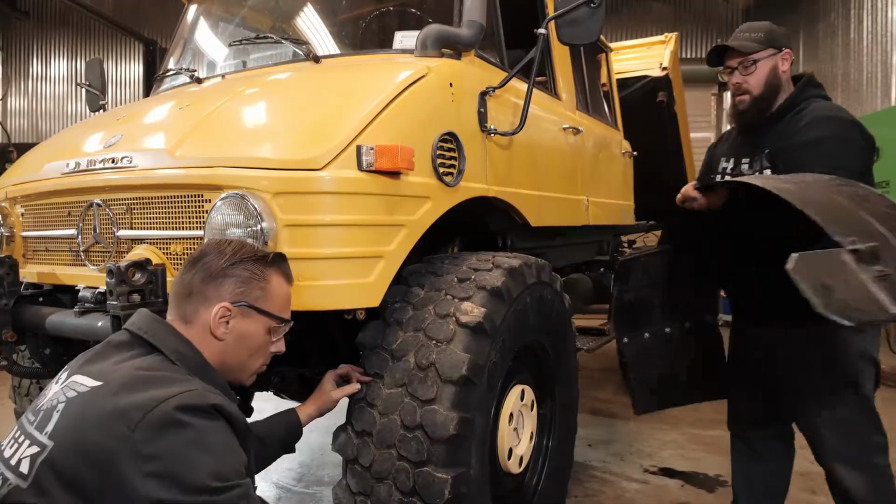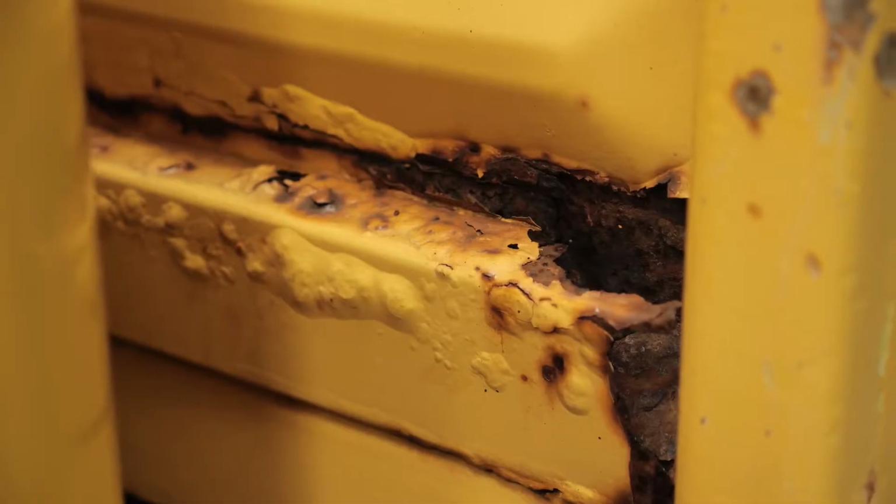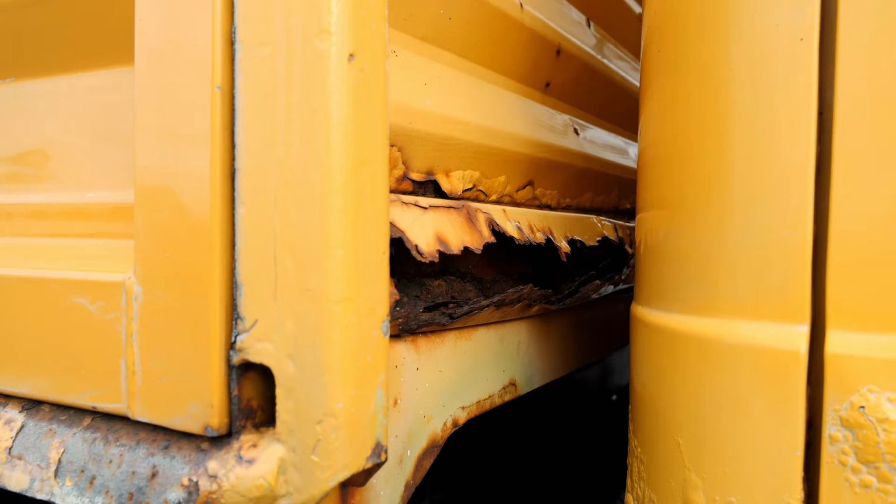So the more we started stripping parts, the more rust we were able to find. The floors were rough, the roof was rough, and everything in between. So now it's gonna come down to doing a lot of metal work before we can even start body work.